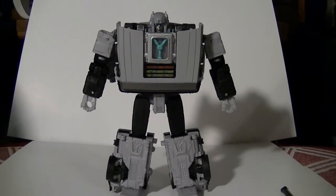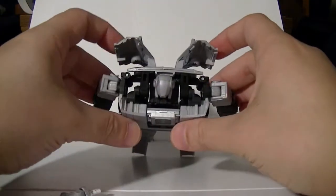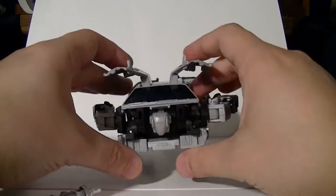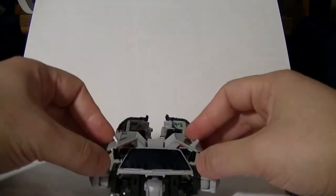It is so wonderful. Okay, so he has wings on his back. A lot of good Transformers have door wings. I actually kind of like how they are like little flappy wings back there. I called them gull wing doors, and now they actually are like gull wings.